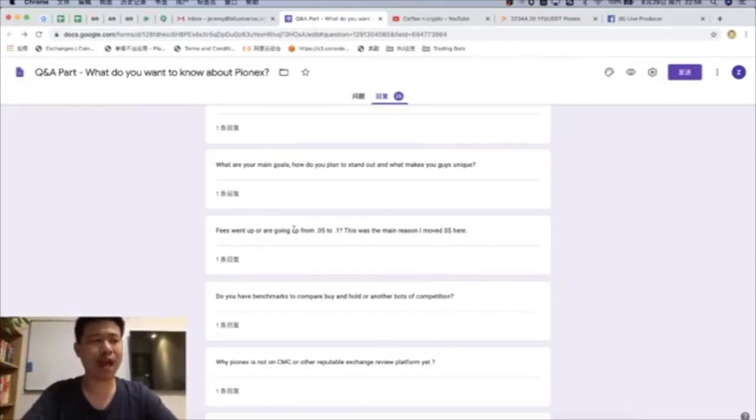But if you have been qualified as a VIP user or a market maker, you can reduce the fee of your leverage tokens to the original 0.05. Yes, because we will just provide some privilege for them.